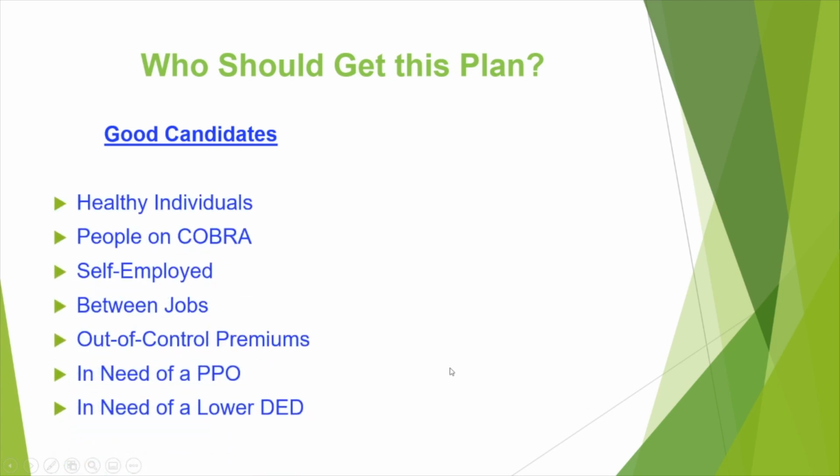Good candidates are, and keep in mind now, if you're doing a group, it is guarantee issue. So if you're not doing a group, good candidates will be healthy individuals, people on COBRA, self-employed folks, people between jobs, people with out-of-control premiums, people who are in need of a PPO because their doctor won't accept their HMO, and people in need of a lower deductible.